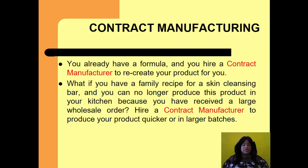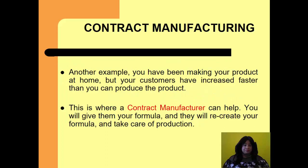What if you have a family recipe for a skin cleansing bar and you can no longer produce this product in your kitchen because you have received a large wholesale order? Okay, hire a contract manufacturer to produce your product quicker or in larger batches. Another example, you have been making your product at home, but your customers have increased faster than you can produce the product. This is where a contract manufacturer can help you.